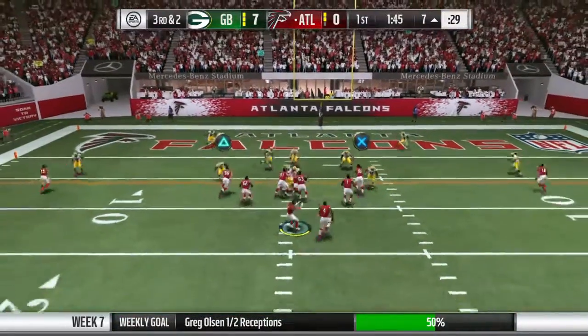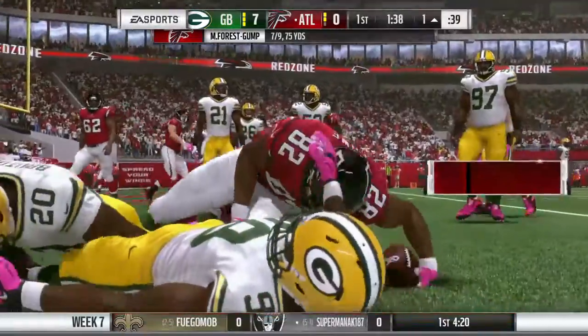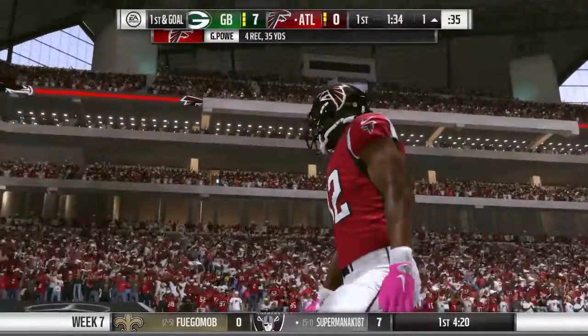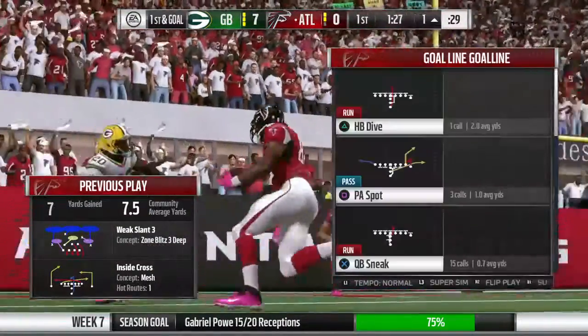Here we go. They'll go to the air here on 3rd and 2. This will be caught at about the 5. And he'll be taken down, but he does have first down yardage. And in a lot of ways, that catch is expected. Red zone presence, and that one was realized there. You've got to find your tight end in that situation.